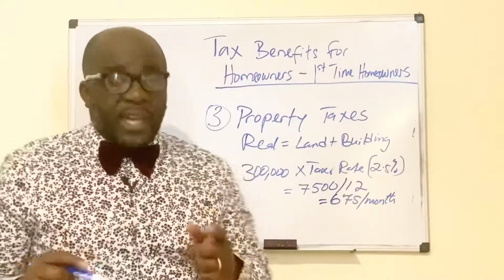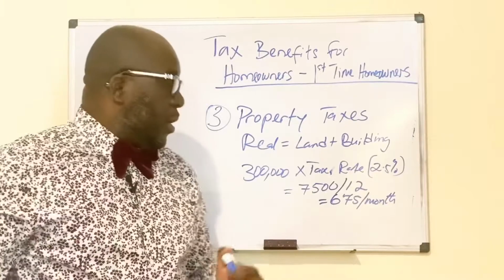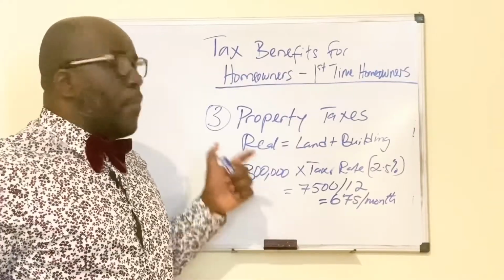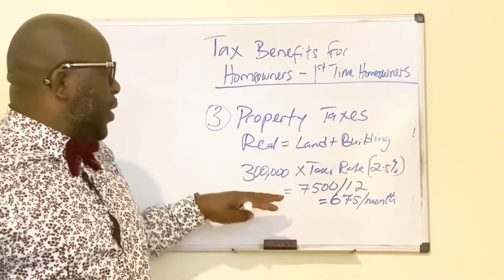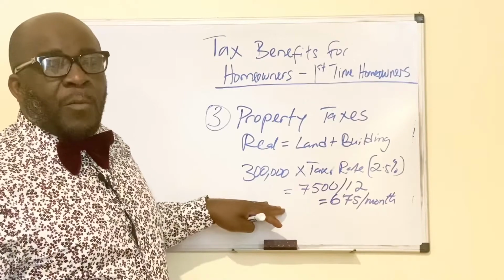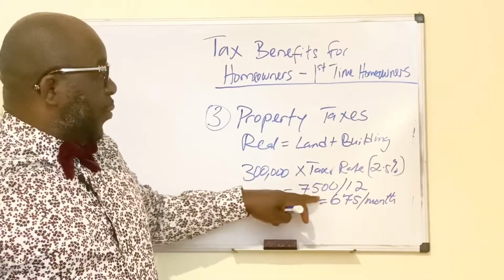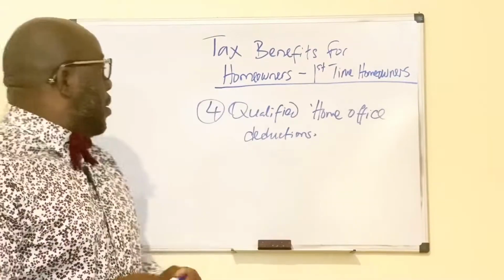So at the end of the year, your mortgage servicer will send you Form 1098 mortgage interest statement. And on that mortgage interest statement, it will also include the value you paid for your property taxes. So the 7,500 you paid within 12 months is also fully deductible.